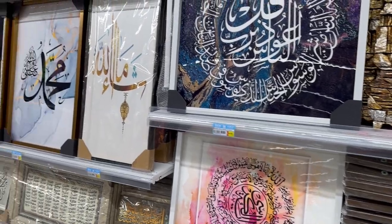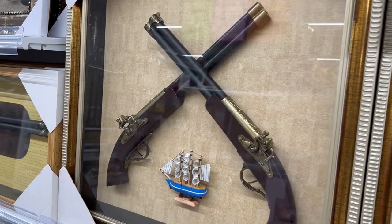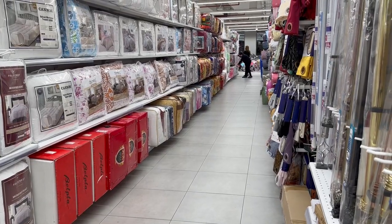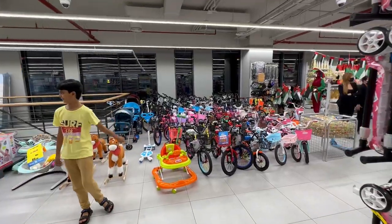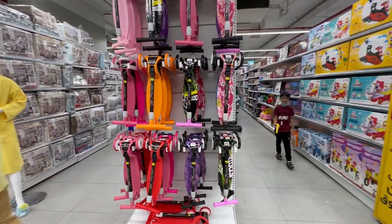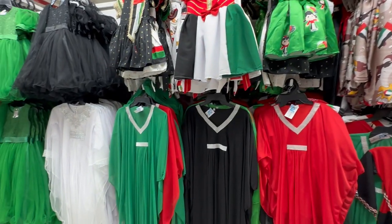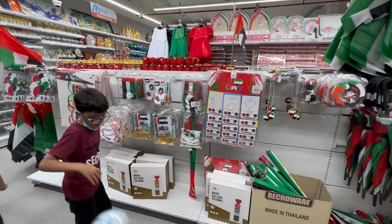Here you can find really nice decorative and Islamic paintings and some art pieces. Guys, this is a very important section. Here you can find all the UAE National Day stuff: dresses for girls, t-shirts for boys, flags, badges, stickers, and many more.